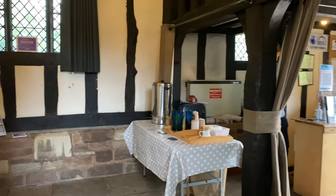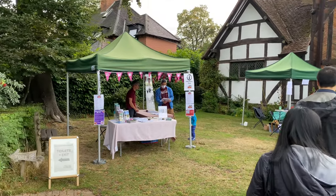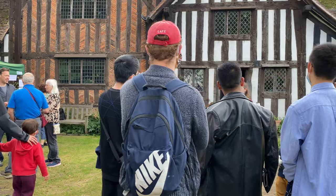We have now reached the end of the Minworth Greaves tour. So now let's go back outside to see what's going on and to have a look at Selly Manor frontage before we explore the inside of the museum.